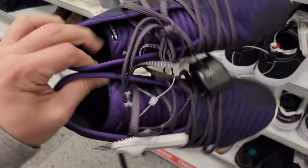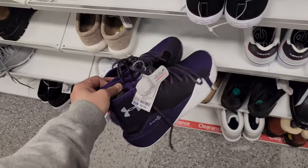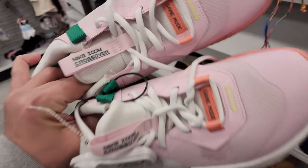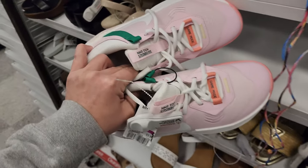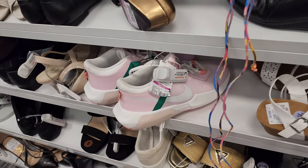Some Under Armour generics. But that's about it. $50 for those two? Really? Man, y'all on something. Moving over to the women's section. I have no clue what this is. Nike Zoom crossovers. Yeah, look at this. Priced $20. $20 being marked down. It's the size 8.5 or something.